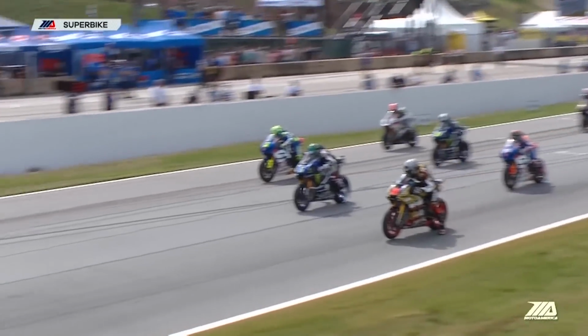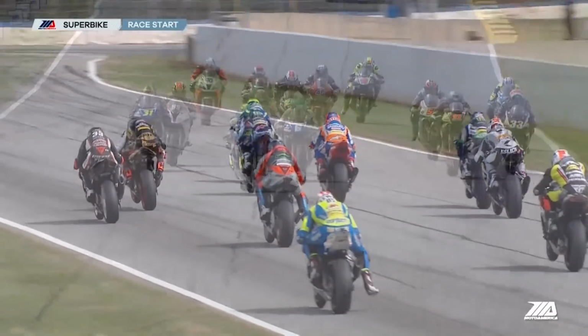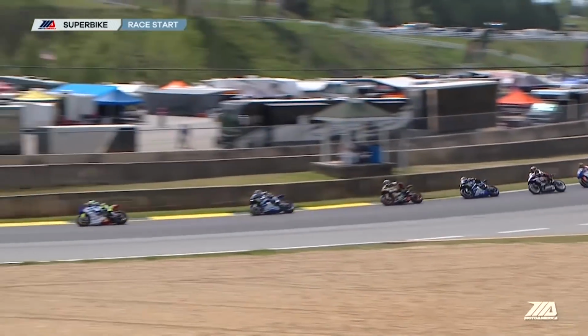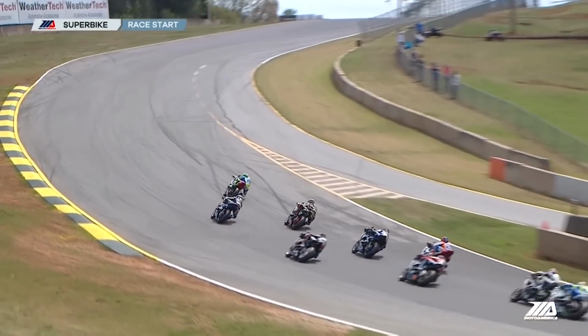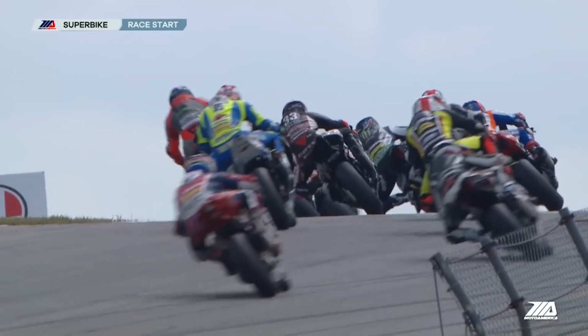And here's a look at that start. All the riders on the front row got a good launch. Tony Elias got a good one, but he bent it into turn number 1, and it wasn't very tidy for him. And if you watch the exit of this, Jason, see the rear end moving around? Yeah, I see it. You're exactly right. But the tire will wear in and it'll get better.